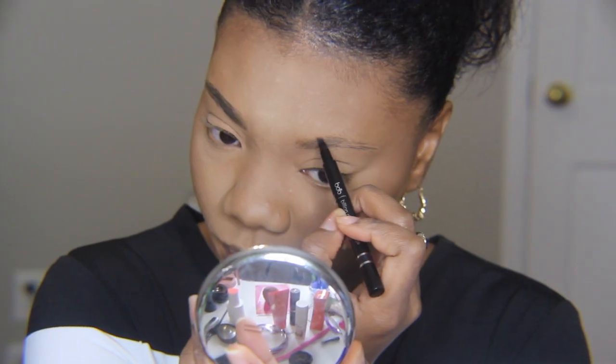Okay, how it feels is, you know when you put on a face mask and then the face mask is wet and then it starts to dry, so you feel it tightening up? That's how it feels. I feel like there's something in my brow. We're gonna do the next one and then move on.